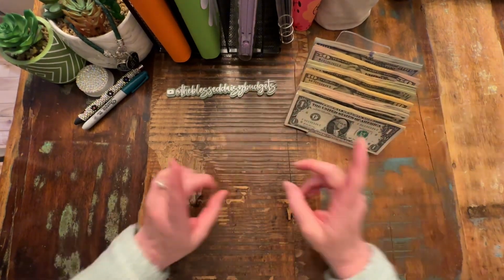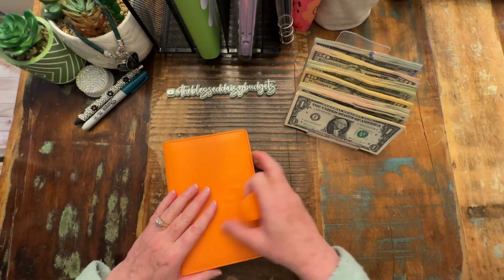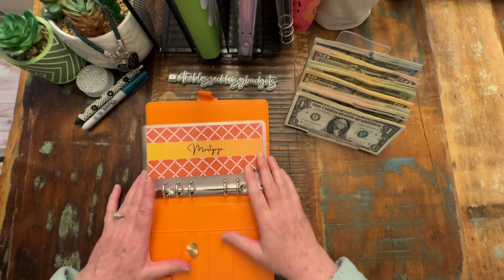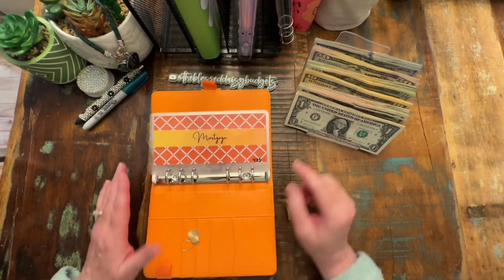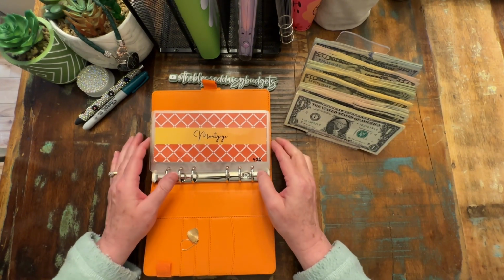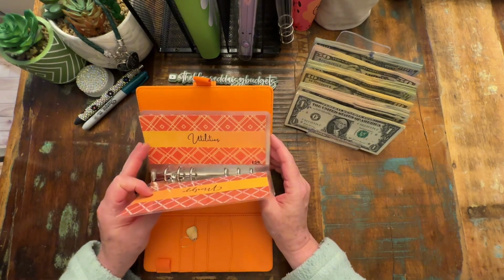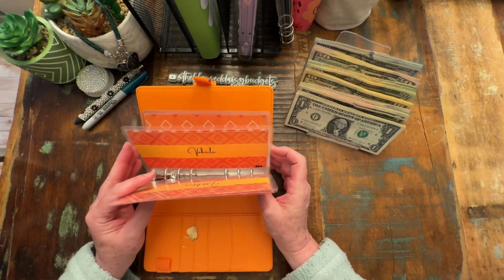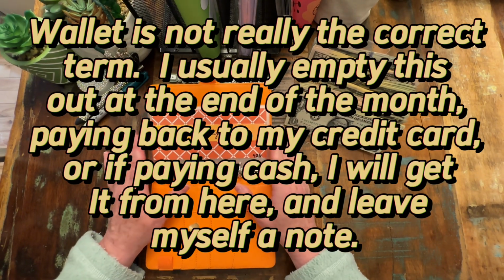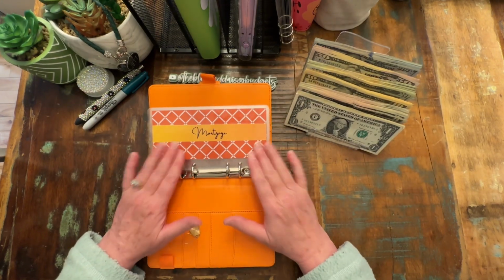Okay, so we're doing something a little different. We have one less binder that we are working with. And I went ahead and switched the envelopes around, and I did go ahead and write on here what we are paying. Now this one we do not have any trackers in it because this one's pretty much my wallet. I don't carry it with me, but this is what I get into if I need to grab cash. This one and the other one as well, but let's start with mortgage.